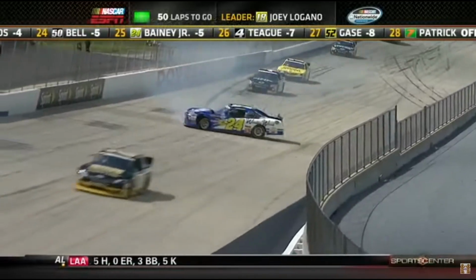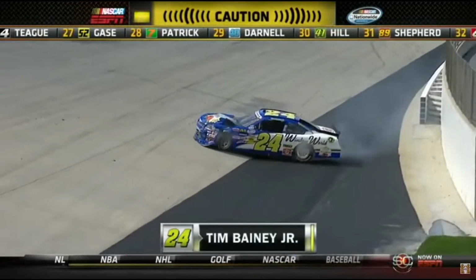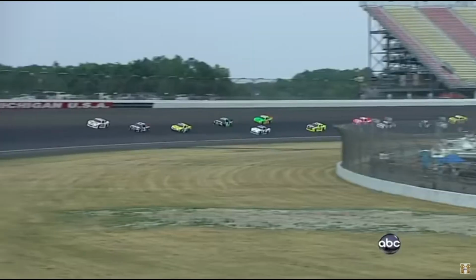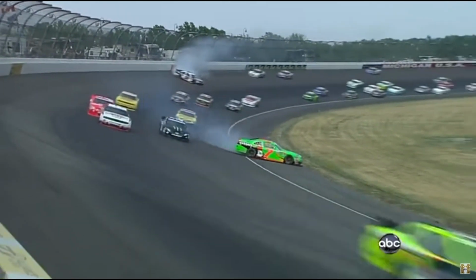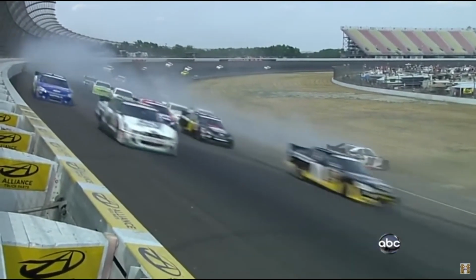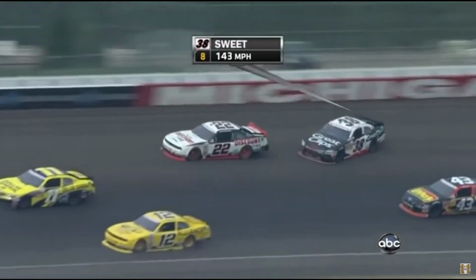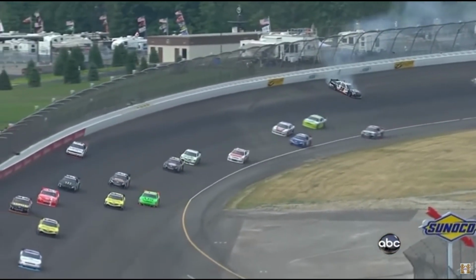Lap car. Close. In trouble, the 24, is Tim Bainey Jr., one of the drivers making his Nationwide Series debut today. Trouble for Danica Patrick, and another car around behind her, Brad Sweet. Now look there. You see the 22 get real loose, and then nowhere to go. He just got in the back of Brad Keselowski out of the groove without having the grip that he needed. We've got to give him a break on that one.